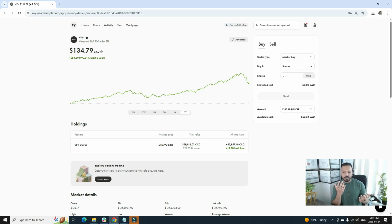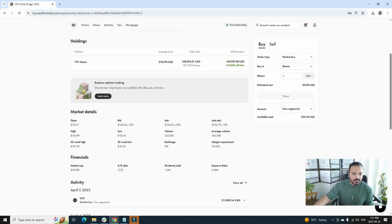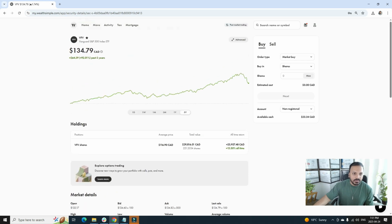You don't have to pick the perfect stock. You have just invested in the top performing 500 US stocks. So it's a very safe investment. So the 52 weeks high was 157. It's now 134. This is, I think, a good time to invest because now we are getting it at a discounted price. My average price was $116.